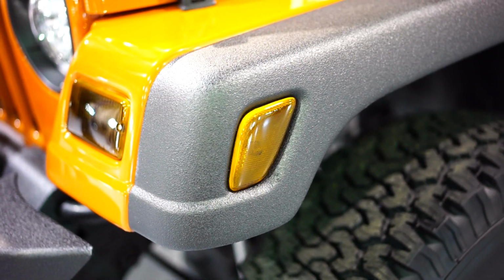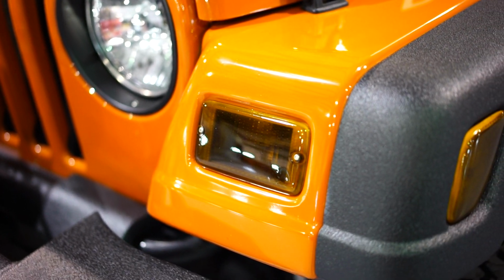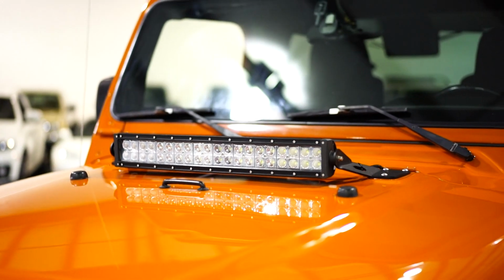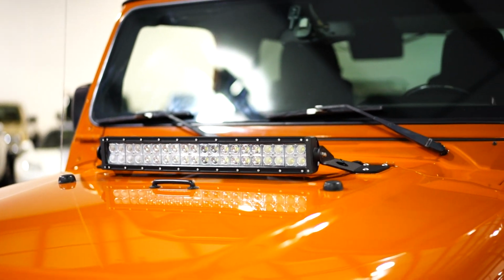We sand it down, spray it, and that's really the best way to do it. And it's legal because you can still see the amber in it. We have a 22-inch curved LED light bar on the hood. It gives you plenty of light.